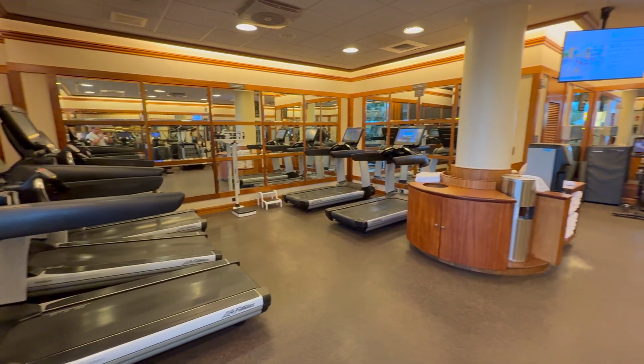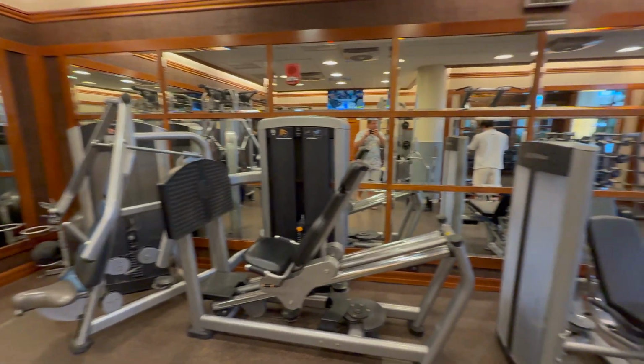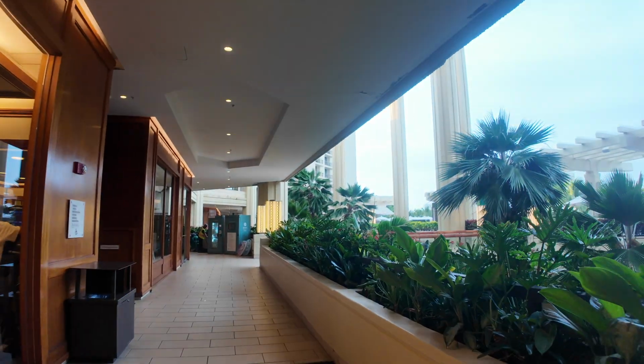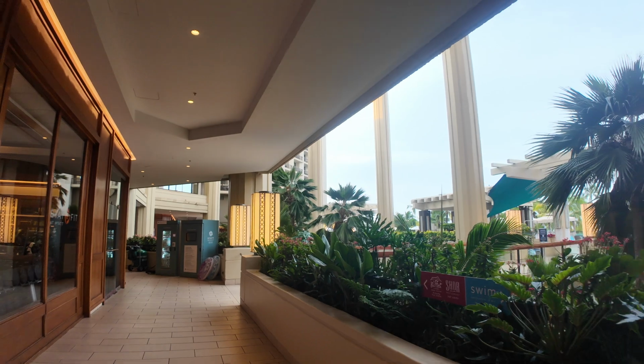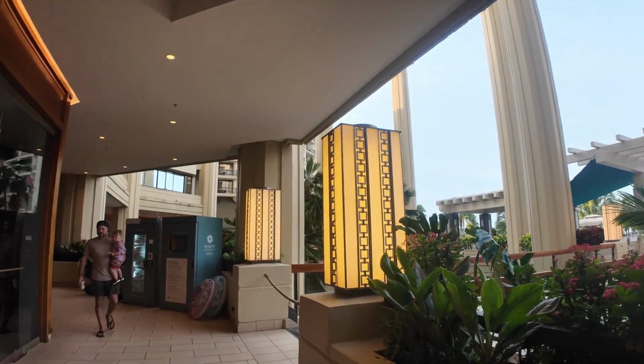So it's not a gigantic gym. It seemed very busy when I was walking through here. It was hard to get these shots. I had to time it perfectly. But all those Peloton bikes, make sure you do your workout and earn your Hyatt points. You do get bonus Hyatt points for Peloton workouts if you link your accounts in the app. So make sure you do that. And that's going to be right across from the entrance to the pool.